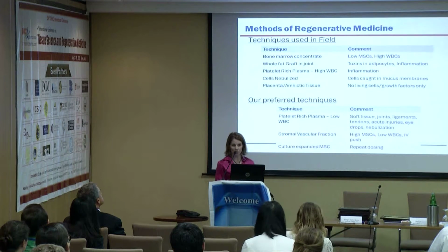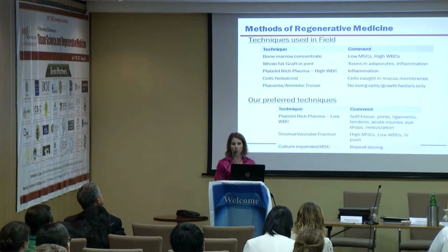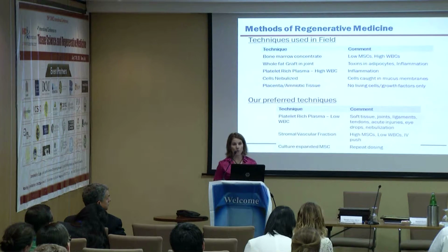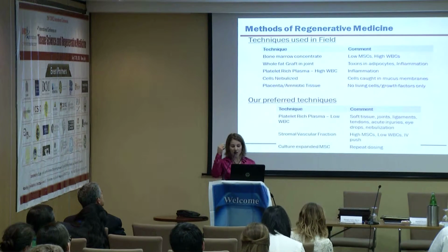So you're better off using a platelet-rich plasma from the patient themselves. Our preferred technique in the clinic is platelet-rich plasma, but of course we want to make sure that these are low white blood cell counts. You can use these in joints, soft tissue. You can use these for nebulization, for PRP, and eye drops. These are fantastic. If you haven't tried these, they're great. I use them on myself.